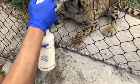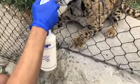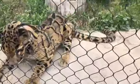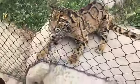So that's really important for balance. It's important for hunting and for navigating those trees. A lot of people are also noticing that Taji has a very long tail. He does. That's a great observation.